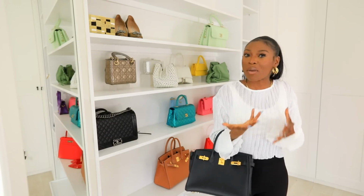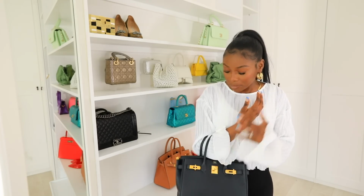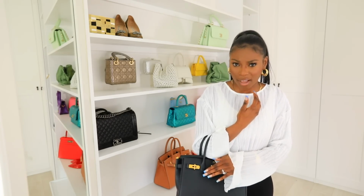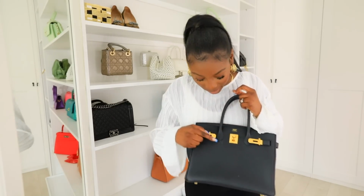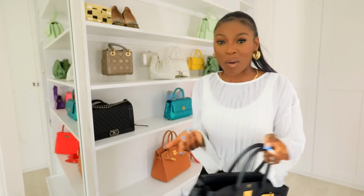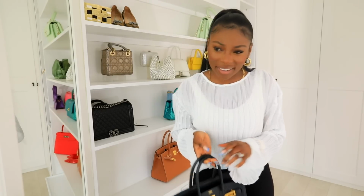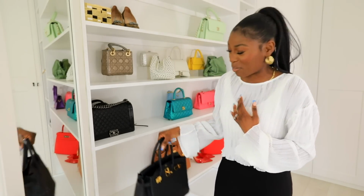This one's got a little bit more of a slouch. This is my black Hermes gold hardware Birkin 30. This bag has actually fallen on the ground and it got a little bit of a scratch here. I don't know if you guys can see that. I was insane, but who am I? Why am I wearing this to the airport when I'm rushing for a plane? Why would it not fall on the gravel? It got scratched by the gravel.